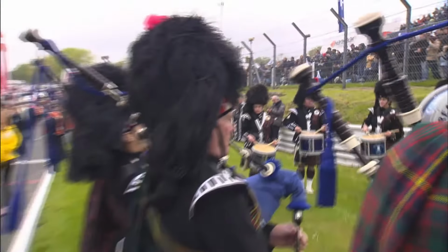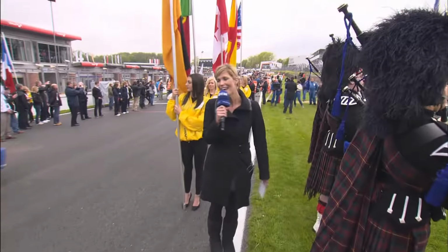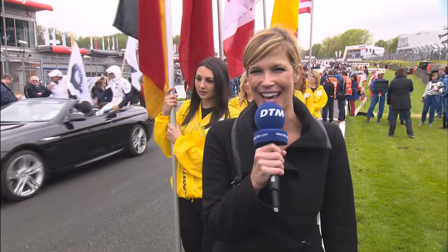Welcome to Brands Hatch. It's the third race weekend of the DTM season 2012. Here you can see the drivers' parade taking place, and it's very, very British here, obviously. And since we've got 5 Brits in the field, you can be sure that they tried especially hard this race weekend. So enjoy the highlights.